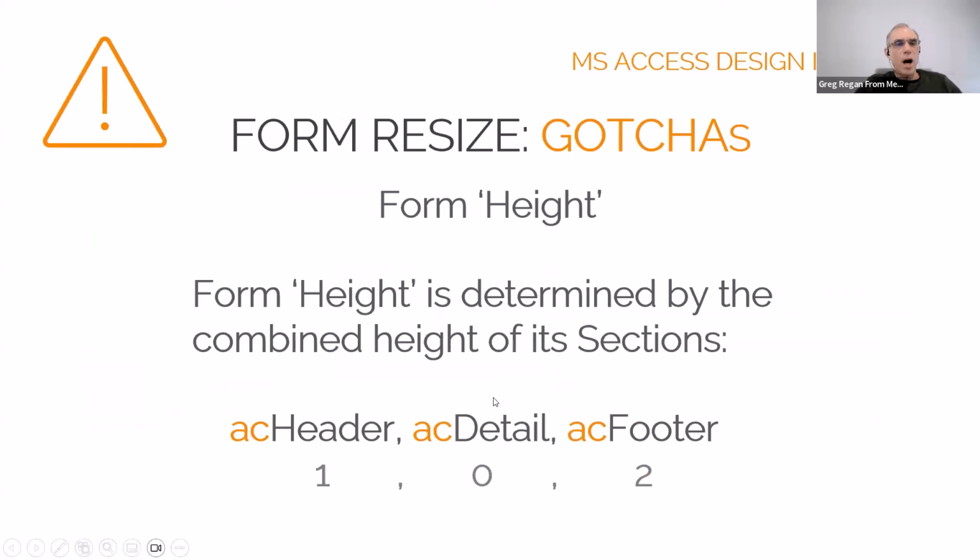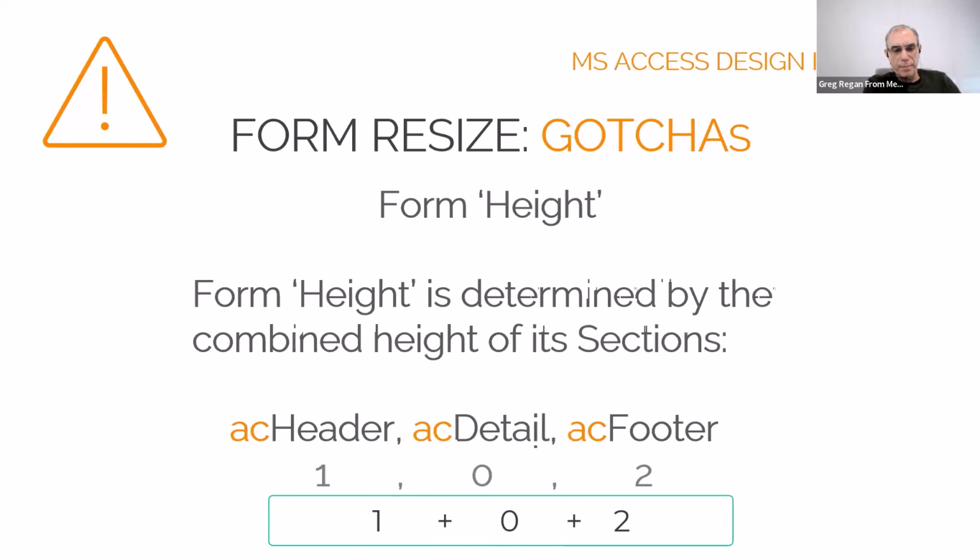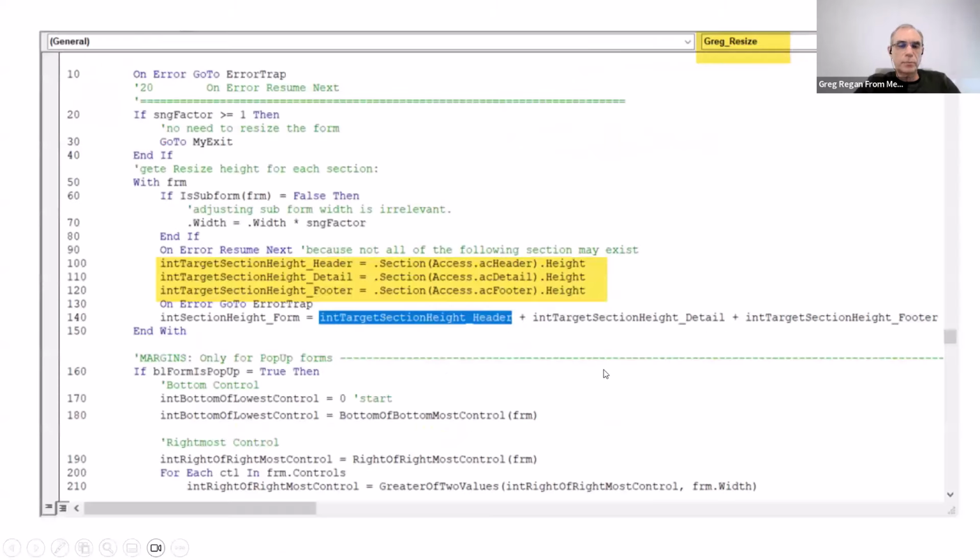Now the other thing is form height. You should know there is not really a form height. The form height is really determined by the combined height of its sections. So we have the section property of the forms, where the sections are referred to by their code: AC header, AC detail, and AC footer. So you need to add the height of each of those form sections, which is what the code does here.